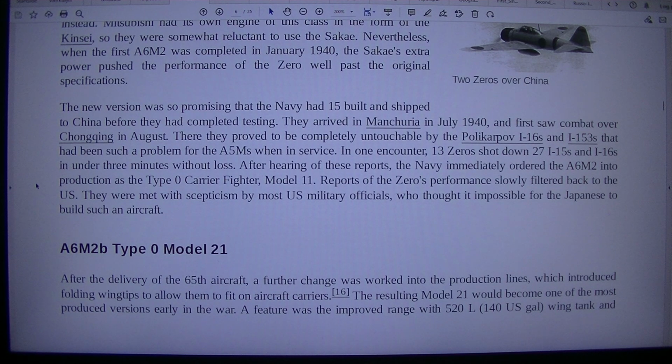After hearing of these reports, the Navy immediately ordered the A6M2 into production as the Type 0 carrier fighter, Model 11. Reports of the Zero's performance slowly filtered back to the US. They were met with skepticism by most US military officials, who thought it impossible for the Japanese to build such an aircraft.